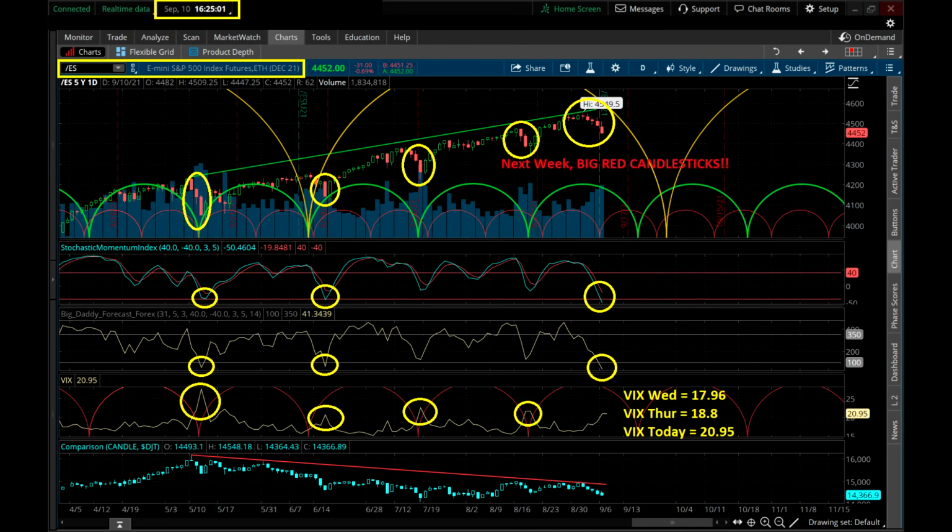Expect big red candlesticks next week. Expect to profit. Expect to profit next week, guys. I think we're going to have a really significant price decline. I think this fall, winter, we're going to have a huge price decline. Is this the start of some continuous huge price decline? I don't know. Maybe.